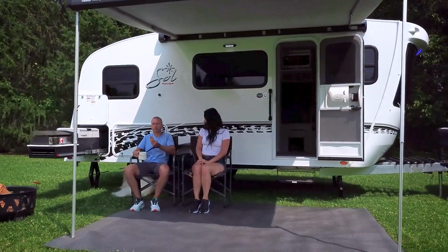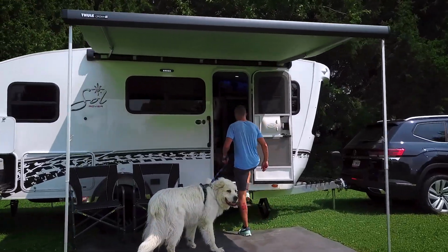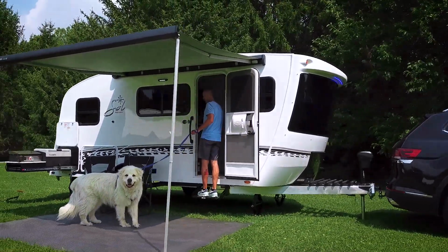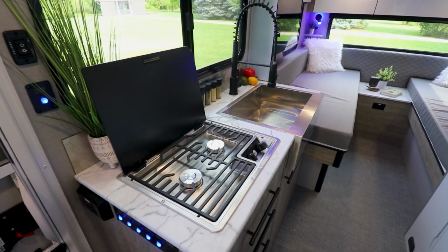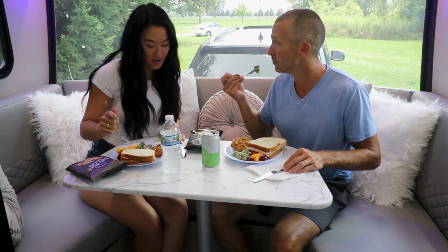Why aluminum? Because it's the fusion of strength and lightness, a blend that ensures your travel trailer stands the test of time while being effortless to tow. Sol Dusk is compact without compromise. Every inch is meticulously planned to maximize space and functionality.